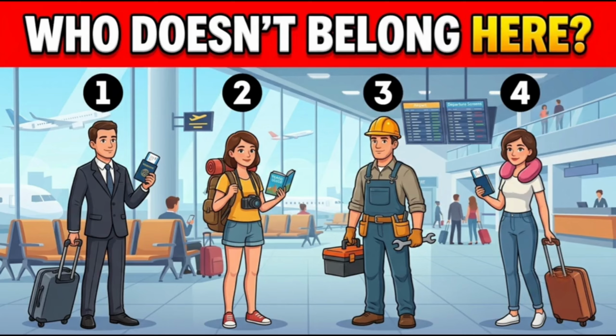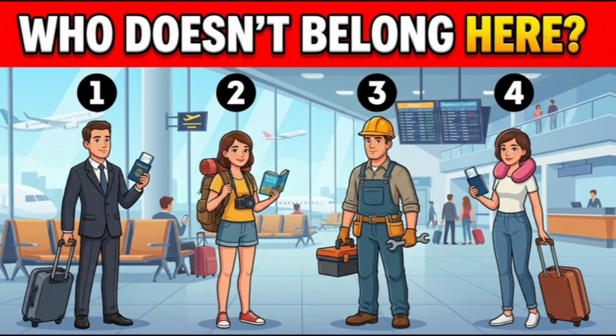Time's up. The answer is 3. Look closely at man number 3. He is wearing construction overalls, a hard hat, and holding a toolbox with a wrench, while numbers 1, 2, and 4 are passengers holding passports, boarding passes, travel guidebooks, and luggage. He is a maintenance worker, not a traveling passenger. That's the clue that reveals 3 doesn't belong here.